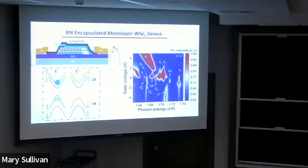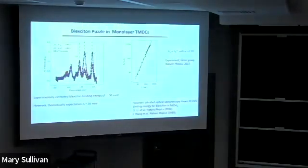There's other signatures we will see later. There's B field dependence, gate dependence, and so on and so forth. But that has been done before us. So people have a reasonably good understanding of the system, but there's a lot of rich physics behind.